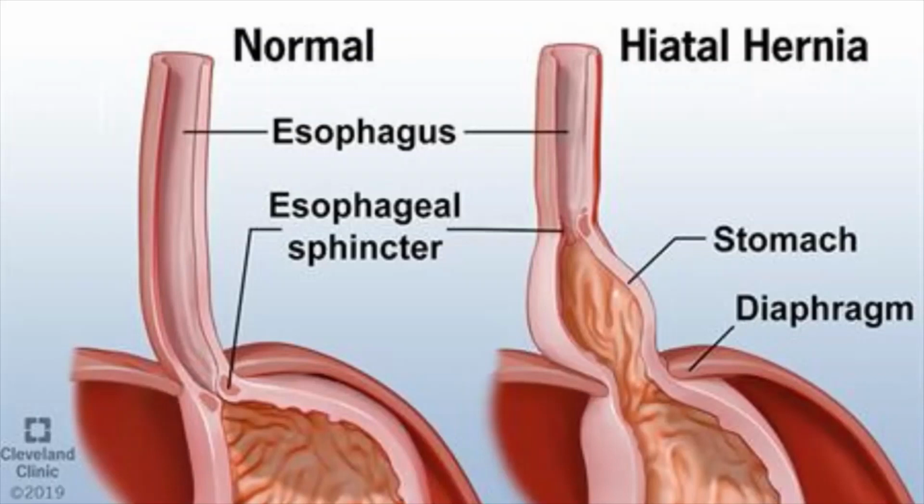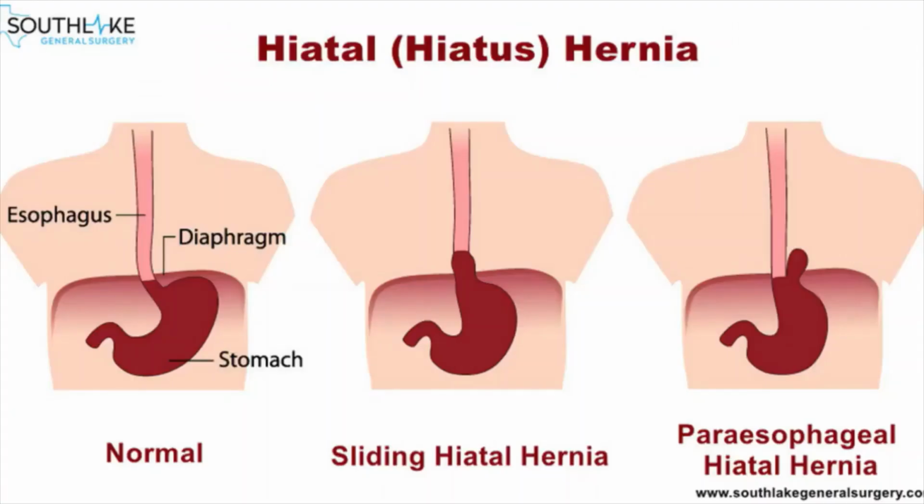This video of mine is about hiatal hernia, which occurs when the upper part of your stomach bulges through the large muscle separating your abdomen and chest, that is the diaphragm. Your diaphragm has a small opening, that is a hiatus, through which your food tube, that is the esophagus, passes before connecting to your stomach. In a hiatal hernia, the stomach pushes up through that opening and into your chest.